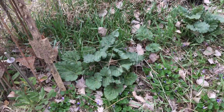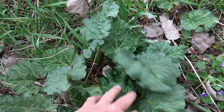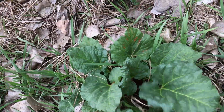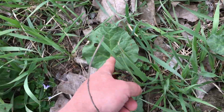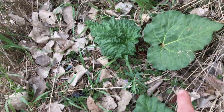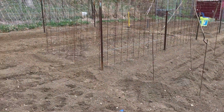Check out the... This is the, what do you call that? It's got a word. It describes it. Rhubarb. That's the word I'm looking for. It's coming up pretty good. This guy's a little small. What's going on here, bud? What are you doing, bud? You need to grow a little more. You guys are coming along pretty nice, huh? Yeah? What's up, rhubarb? Get your grow on. Alright. That's it for now.